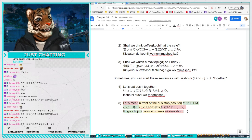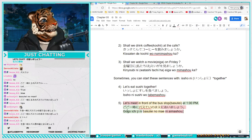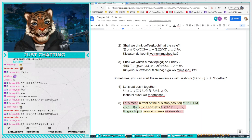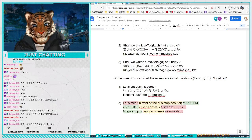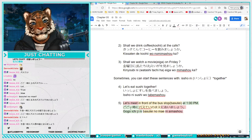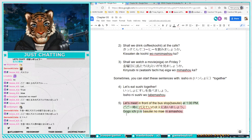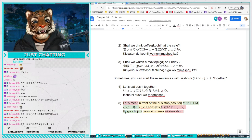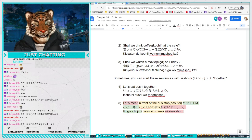So let's say this one together, and I'll say this one slowly, and then we'll do it quickly. So minasan, repeat shite kudasai. Please repeat after me. Gogo ichiji ni basutei no mae ni aimashou. Gogo ichiji ni basutei no mae ni aimashou. And then quickly, gogo ichiji ni basutei no mae ni aimashou.